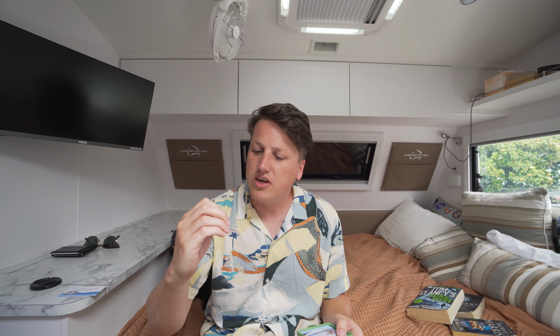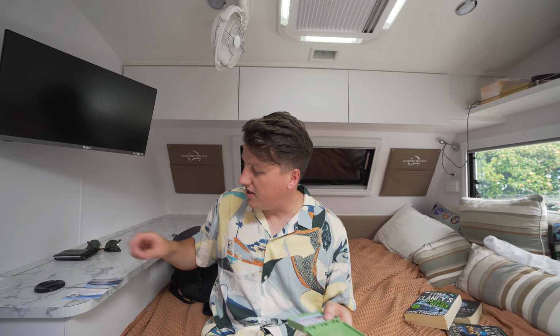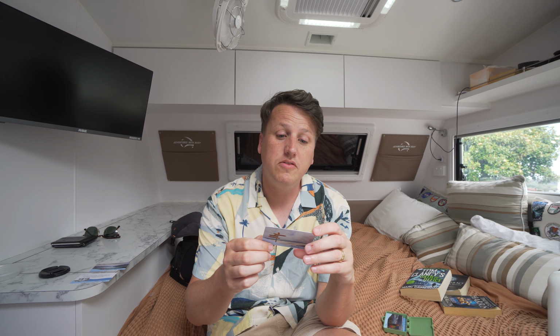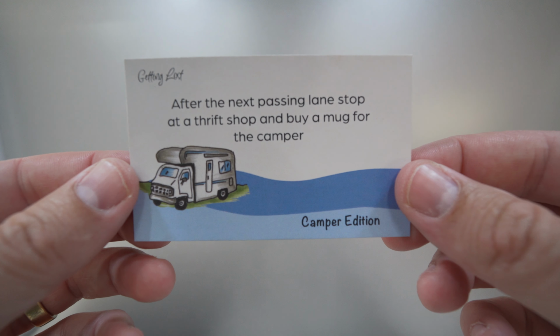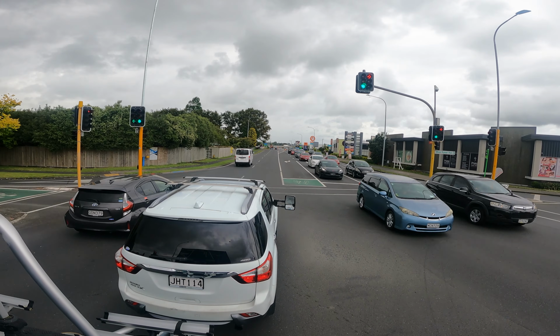Alright, the next one we're going to do, guys, is hold your breath while you go over the next bridge. You reckon we could do that? So we'll put that one to the side. We'll draw another one just so we know where we're next going to stop. This one says, after the next passing lane, stop at a second-hand shop and buy a mug for the camper van. So we're going to have to go to a second-hand shop. Now, I love books, so that is perfect. We'll go to an op shop, buy 10 books for Dad, and buy a mug for the camper van.